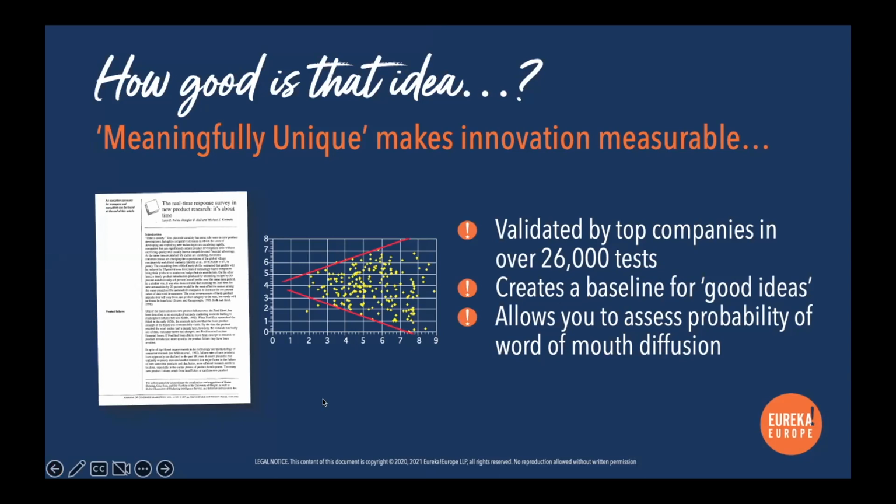One of the great bodies of work that sits behind this actually came from Doug's first company. Doug Hall set up a company called Accupol, and the data from that company is the data on which the innovation engineering system is based, and put in place the systems to enable us to continually improve it. So we know meaningfully unique can be measured and correlated with your chance of success, because these are two dimensions.